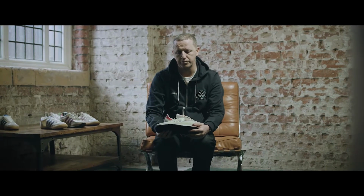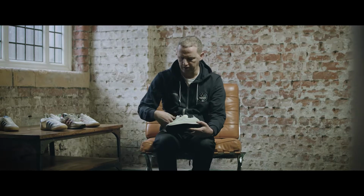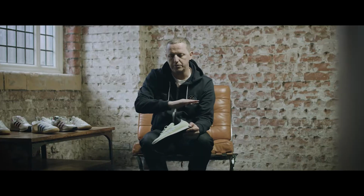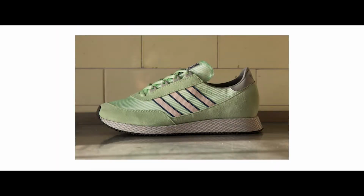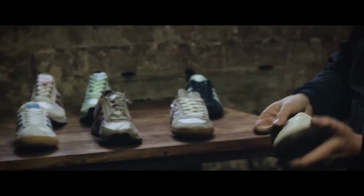I used to wear a shoe called the ZX 5020, which was a girl's running shoe at the time, or a lady's running shoe, and it was grey with pink stripes and a blue midsole. So this shoe, it's a particular storyteller for the collection, I guess. The Hulton Spezial.